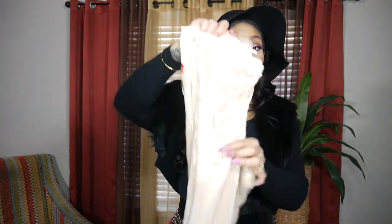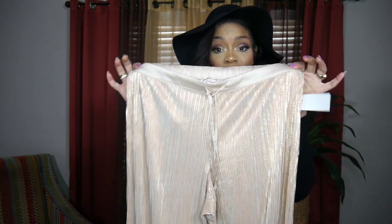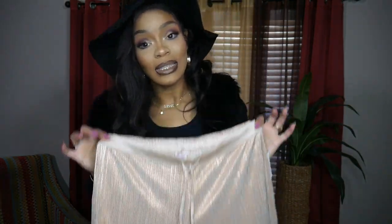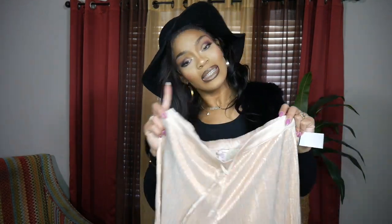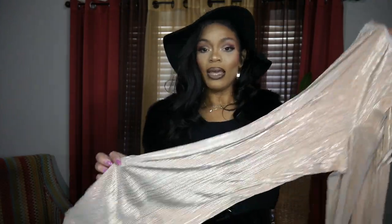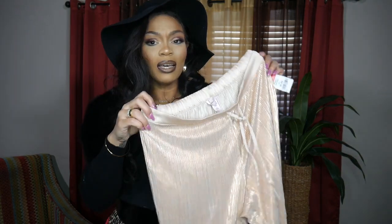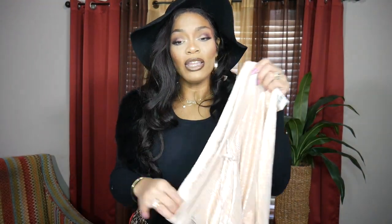On that same trend and same vein of pant, I picked up this one. This is from Victoria's Secret. This may have very well been like a pajama pant, but I'm definitely going to wear this as a slack, like a pair of pants. You may have already or not seen me style these, but I love these pants. I love them. They're like a crinkle, super stretchy. They smell amazing, by the way, but they're this like rose gold color. It's giving very neutral. I feel like I can pair this with so many different things and either elevate it or dress it down. Either way, it's gonna hit.